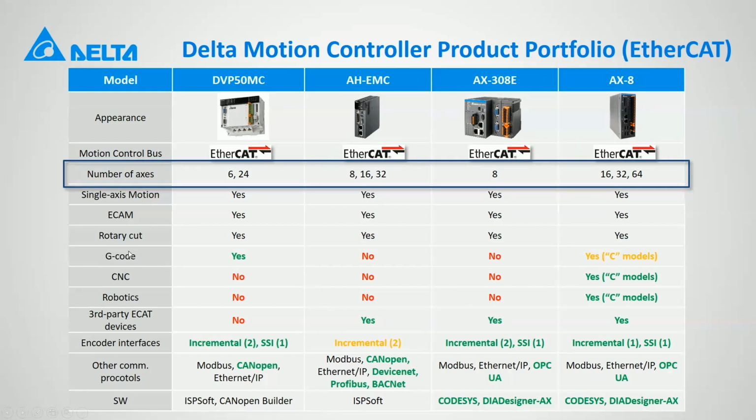Another criteria is the G-code. As mentioned, AHMC and AX308E do not support the G-code. They do not have a G-code interpreter. So the only options in case you need G-code are DVP-50MC and AX8. But as already discussed, the G-code in DVP-50MC is a little bit limited in terms of functions, while the G-code interpreter in the AX8 is very sophisticated and allows you to approach real CNC machines.